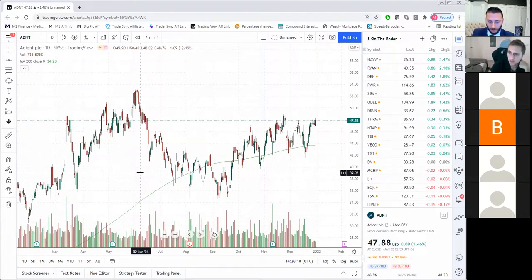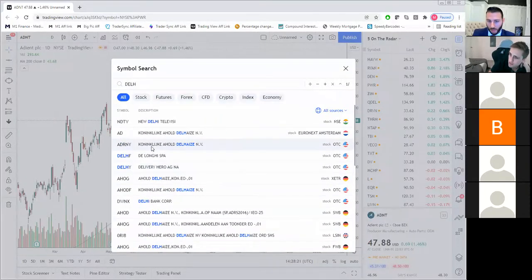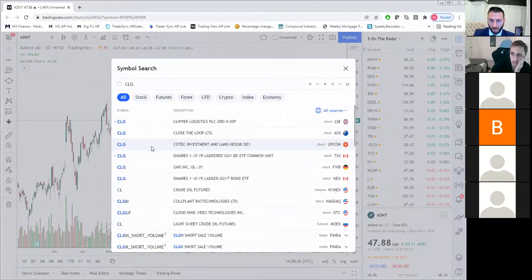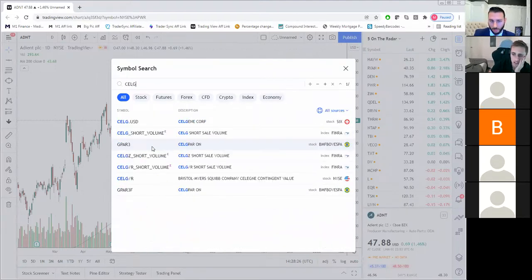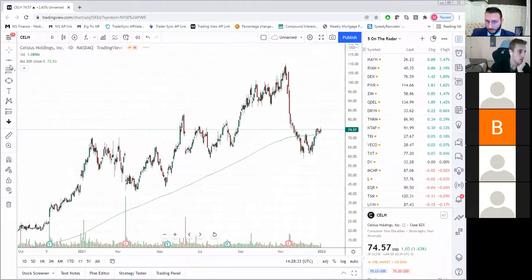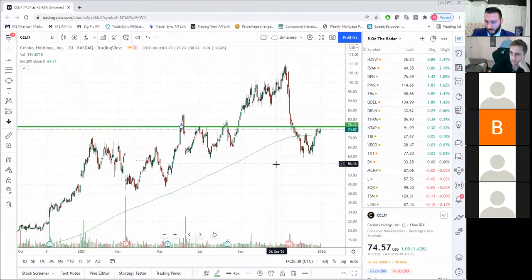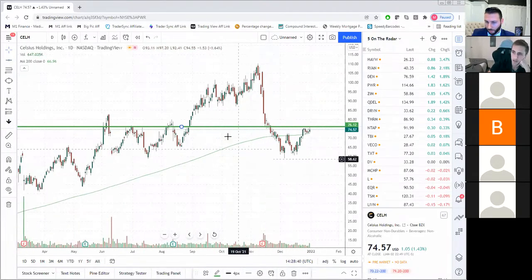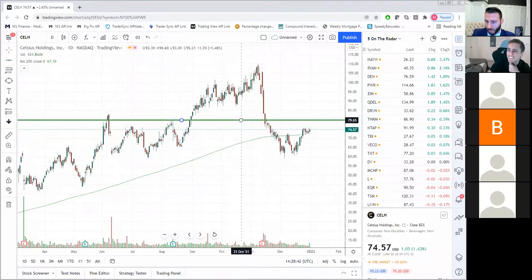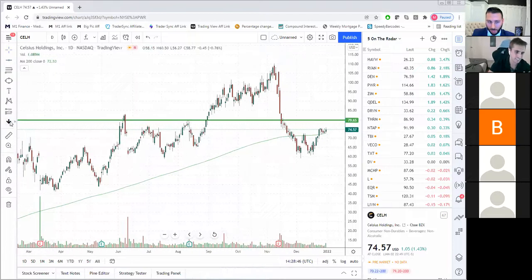Then we got Kevin P looking at CELH. No entry or anything, but CELH. You said DELH? CELH, Celsius. Yeah, there it is. Up to like the 66, 76 area? I don't know. No game plan there. This seems like another one where I see the little flag there, but probably 80 is just going to be the spot.